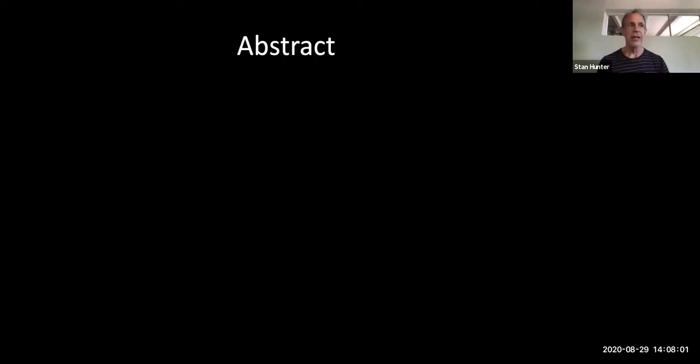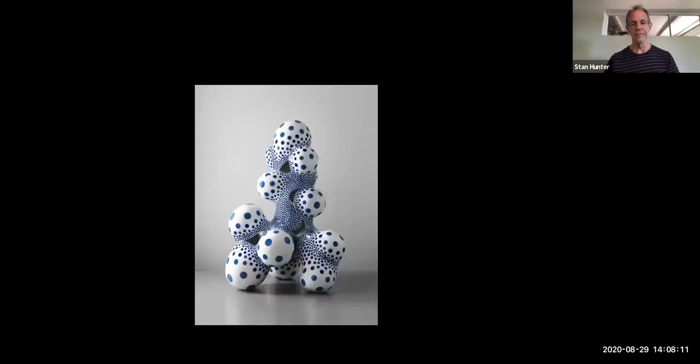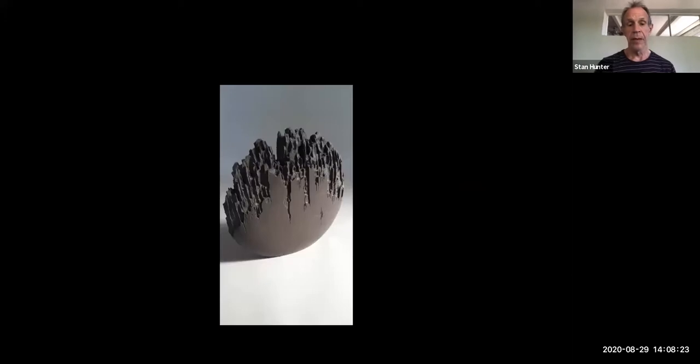Abstract means, there's a couple different meanings of abstract. The way I'm going to use it here is that it doesn't look like anything. So it's an abstract form, but it doesn't really look like anything. A lot of art making is about abstract. It's just about pure form and pure, maybe visual delight, delight is a good word. Nice contrast there.